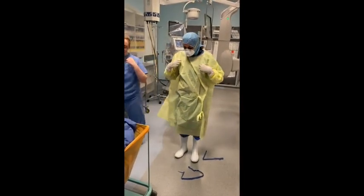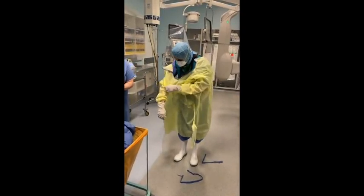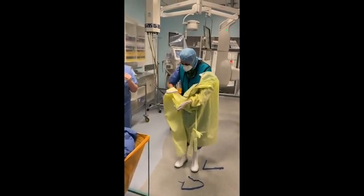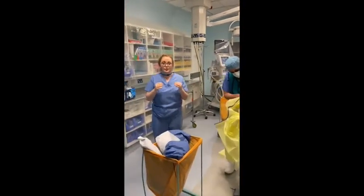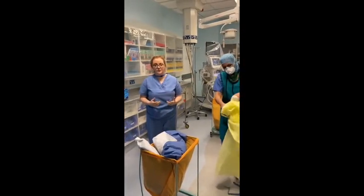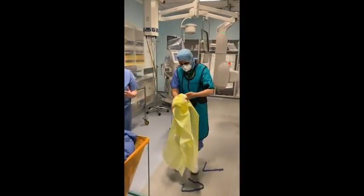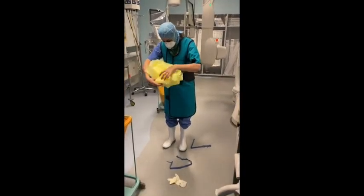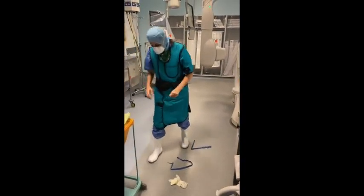Then again, working on the buddy system, we will undo the back of the gown. And this is where you can take the gown and the last pair of gloves off completely, because anything on your head should be clean, and you should not have touched your face or anything on your head during the procedure. For anyone who's not an operator, you will still have your visor on, hopefully, unless you have been unfortunate to receive blood on your head.